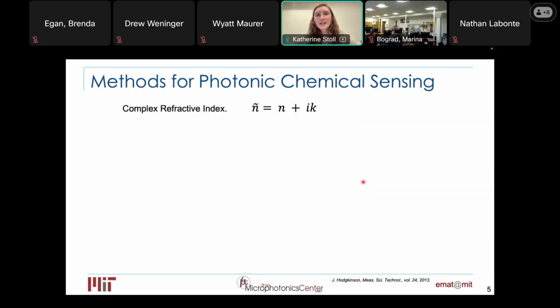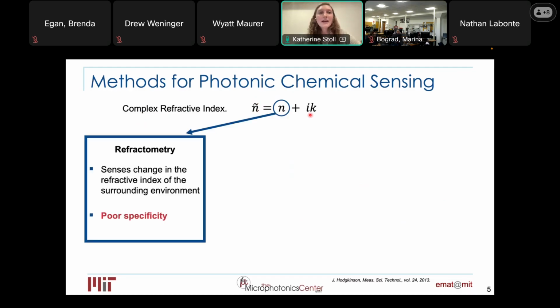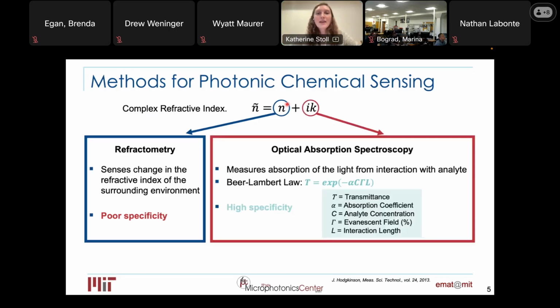So what are the different methods for photonic chemical sensing? Photonic chemical sensing revolves around changes in the complex refractive index, which is given here as a real and imaginary component. So one common method of photonic chemical sensing is refractometry, which senses a change in the real refractive index of the surrounding environment, or this real part of the refractive index. However, this method has very poor specificity because many chemicals can induce the same change in the refractive index of the light.